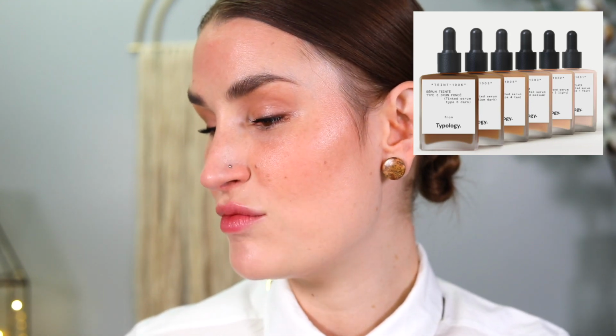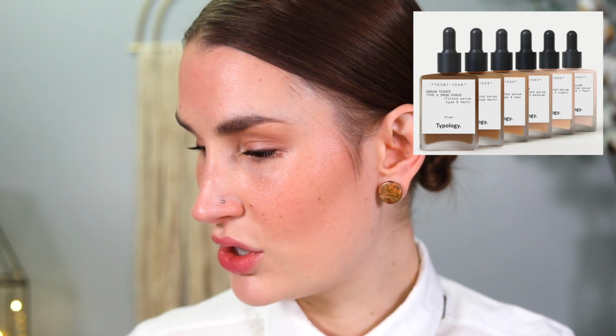Our 6 shades were developed using the Fitzpatrick phototype scale, which takes into account factors like skin tone and reactions to sun exposure. Type 1, fair with cool undertones. Type 2, light. Type 3, medium. Type 4, tan. Type 5, medium dark. And type 6, dark. The shade for dark brown skin with naturally cold undertones that rarely sunburns.